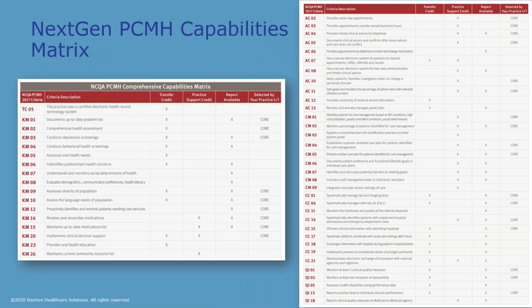They also, on the success community, have the PCMH capabilities matrix. This is going to show you what's available for transfer credit or what's labeled as practice support credit. Again, this is a great idea. We immediately emailed this over with that letter to our NCQA rep, as well as uploaded it to our evidence library.